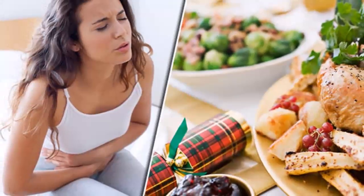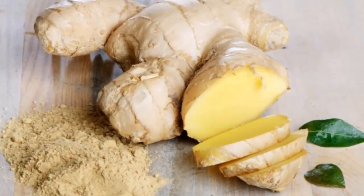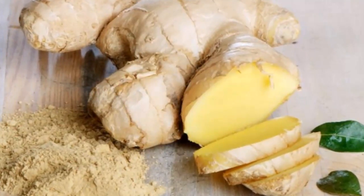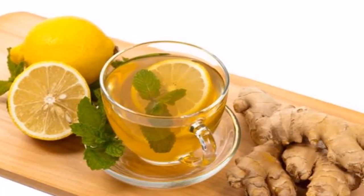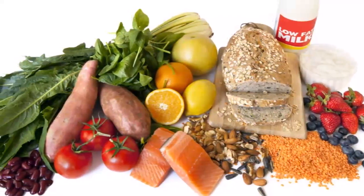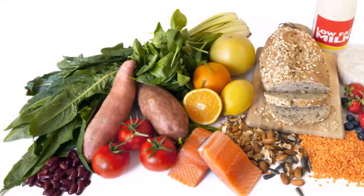There are a few natural remedies that can help relieve these unpleasant symptoms. Ginger. Ginger has been used for a long time to help aid digestion, especially for morning sickness. Furthermore, it's used to help with vomiting, a common symptom of food poisoning. You can make some ginger tea to relieve these symptoms by boiling a cup of water with a teaspoon of grated ginger, or just eat raw ginger in slices.